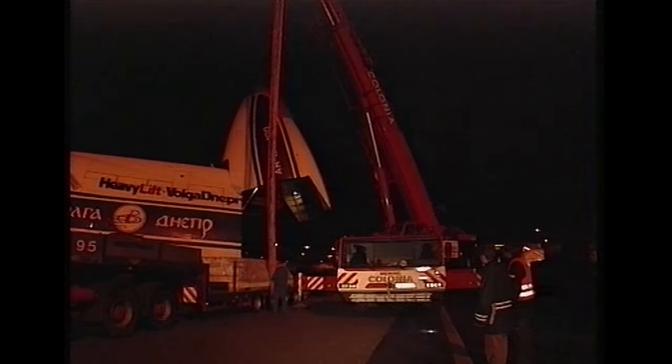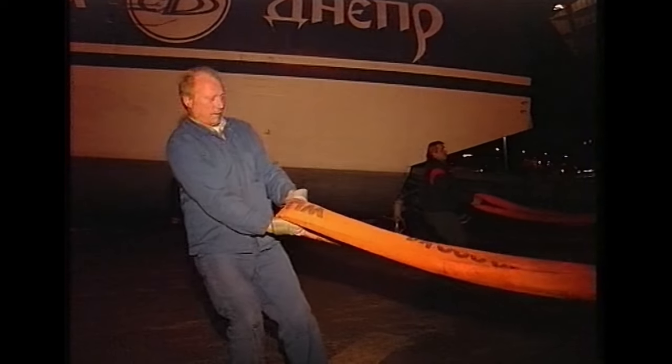At the nose of the plane, the loadmasters are meanwhile concentrating on attaching the heavy cargo to the crane. Each one of these special thick cables can carry 30,000 kilos.